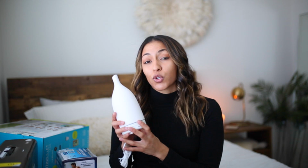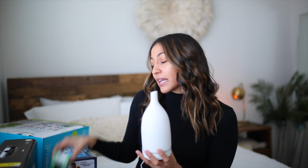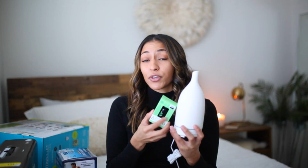Now, if candles aren't your thing and you're more of an oil diffuser person, I have this amazing little oil diffuser by Spa Room. Now that these are becoming more popular, there's so many to choose from, and they're almost like a decor piece, so they don't look like an eyesore to keep in your space. And again, Bed Bath & Beyond actually had a really good deal on oils, and they're a lot cheaper than I've seen them other places. They have gift sets of them. So if you already have a diffuser and you're in the market for some oil, definitely check them out.